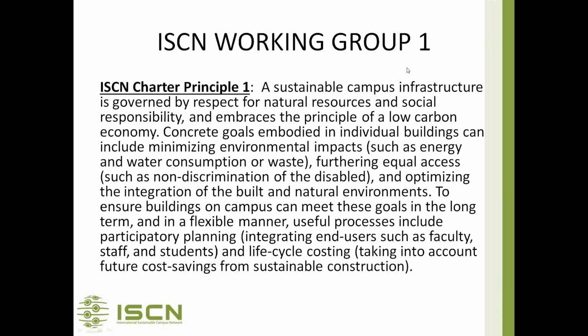So as Zena said, Ying and I are co-chairs of the working group set up by ISCN. There are 3 working groups, and our Working Group 1 is charged with looking at Principle 1 of the ISCN Charter. I won't read that through, but you can see the focus there is very much on developing sustainable campus infrastructure. And this is a key thing from our perspective in building a sustainable campus community.